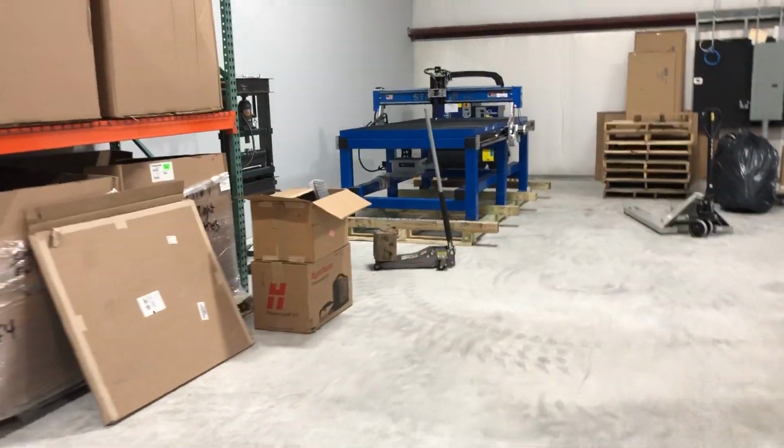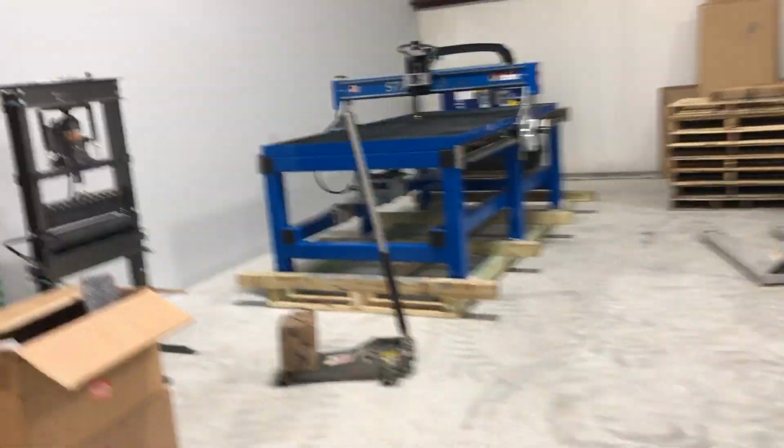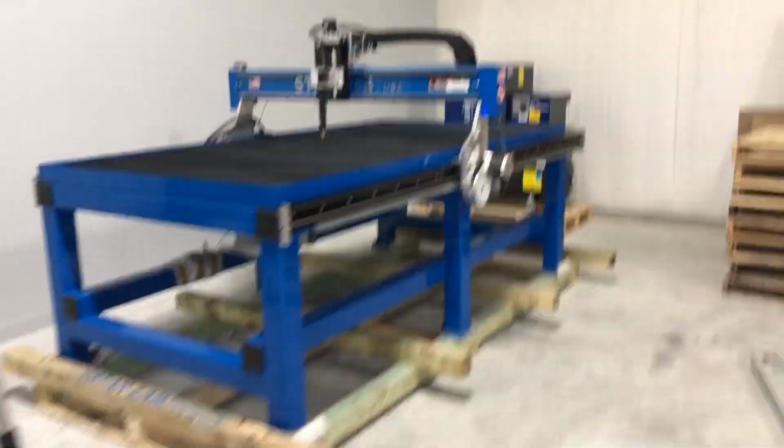We're getting some prototyping equipment here. We got a CNC plasma table, a 20-ton press brake, air compressor. So this area is going to get really fun. Sometimes there's trash to organize and boxes to break down.